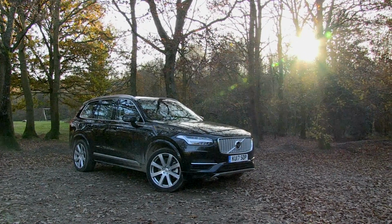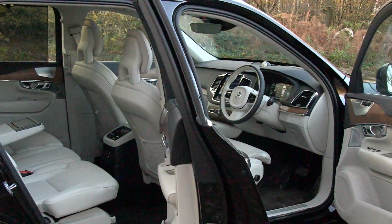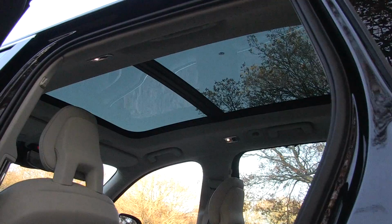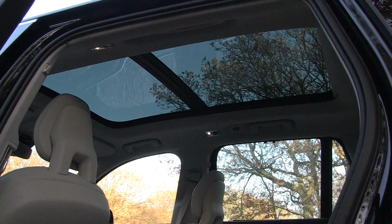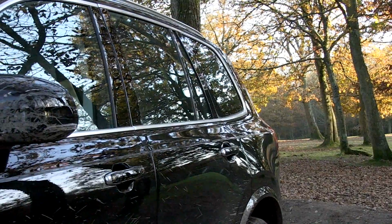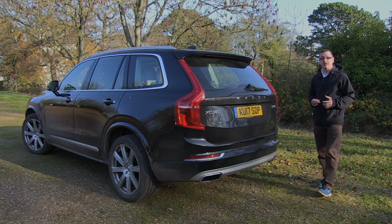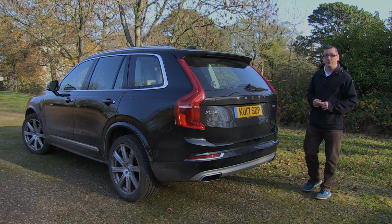The XC90 range starts from £48,000, however with the vital Inscription trim combined with the T8 plug-in hybrid drivetrain, you can expect a price tag of over £70,000, not including a few options such as 360 cameras and some other safety goodies.